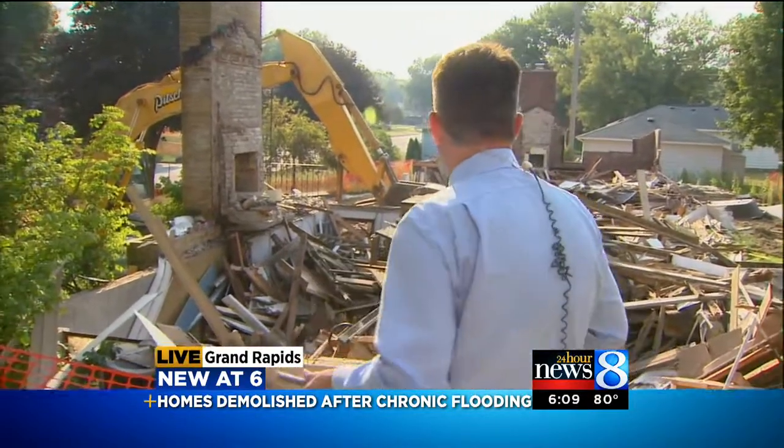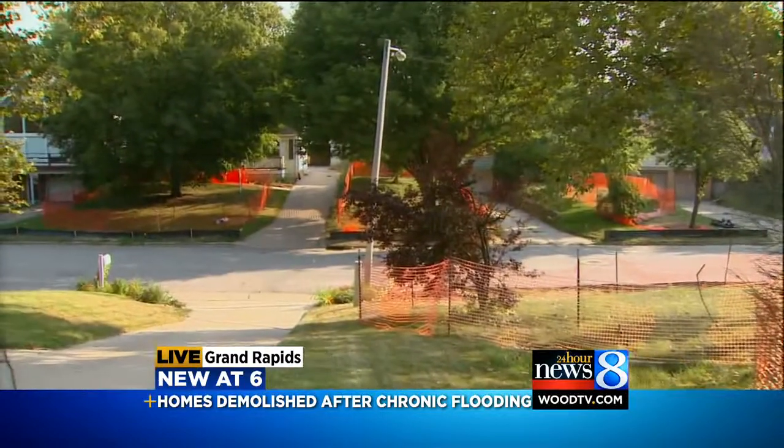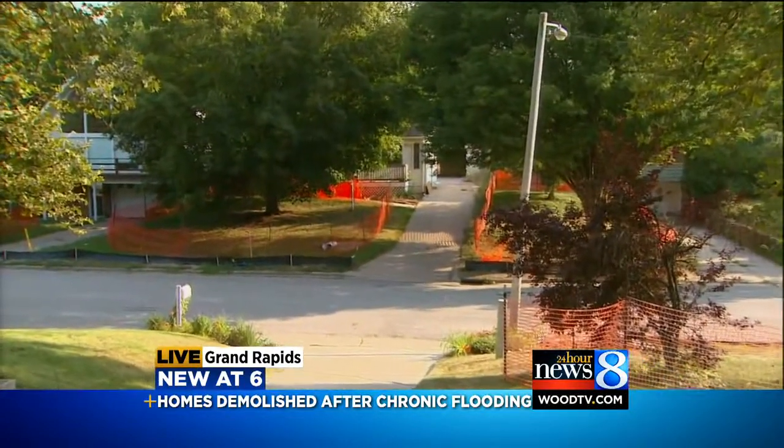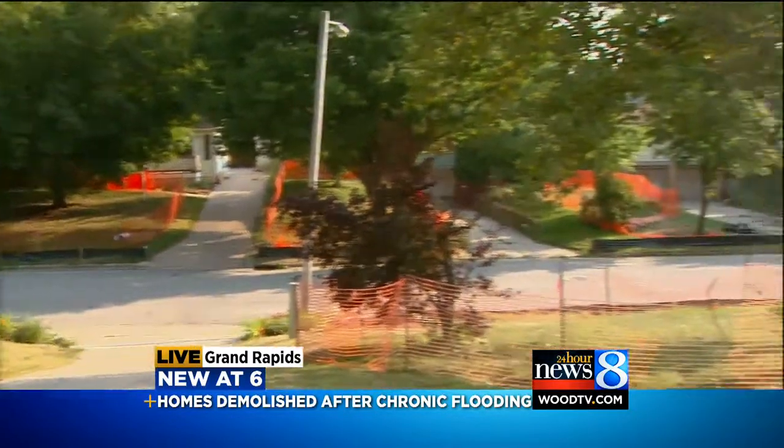And just to give you an idea of the scope of this project, these are the homes on the north side of Tremont, and just located across the street, you see those construction fences put up. Those are several other of these homes. Again, a park is phase 3 for this project. Problem is, there's no money set aside for that park right now.